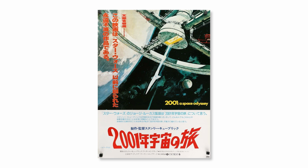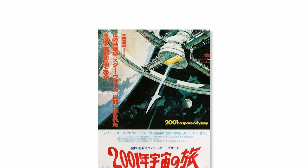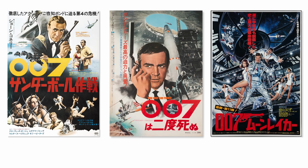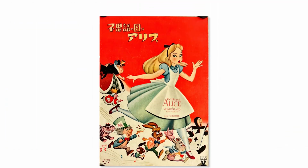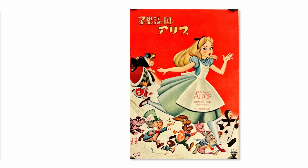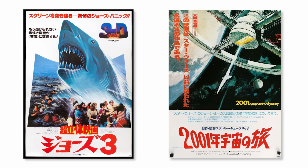A recent favorite of mine is the poster for the 3D release of Steven Spielberg's Jaws, which, in my opinion, completely blows the English version out of the water. The James Bond franchise has a series of stunning designs, and even Disney films that are steeped in American film tradition have been graced by the Japan treatment, such as this ultra-rare 1953 poster for Alice in Wonderland. Now, after having looked at Japanese versions of iconic American films, let's look at the posters for original Japanese media.